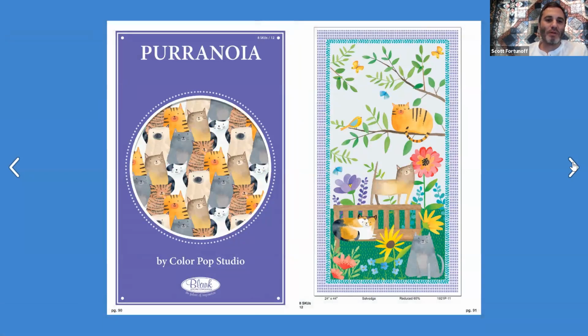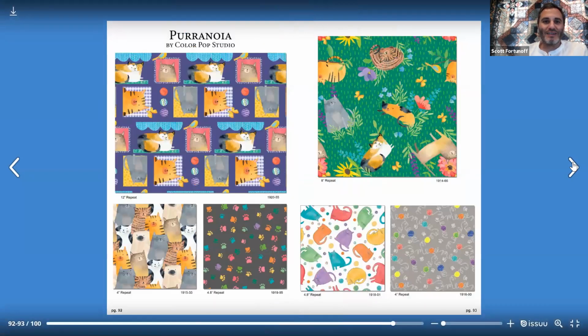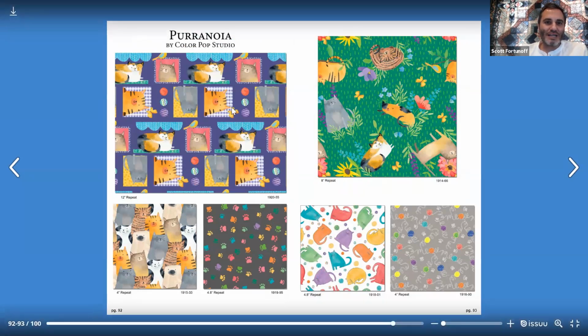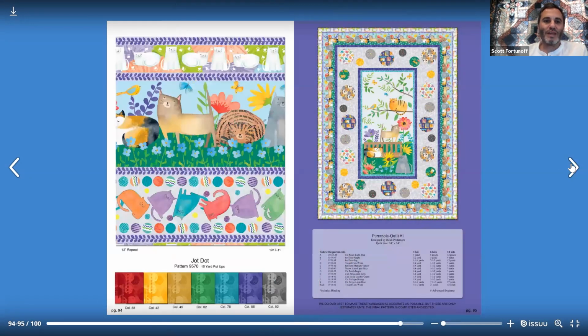Paranoia for all you cat people by Color Principle. This is an 8 SKU collection that ships in December, and it's all about the cat. So these little cute little furry, oddly shaped cats. Look how fun they are. So all your customers who love cats are going to adore this. Cats in different positions, the pack cats, the paws, the all over cat playing in the grass, the colorful cats, a little yarn on the gray ground, and then a stripe.